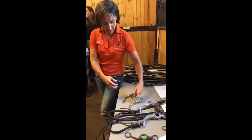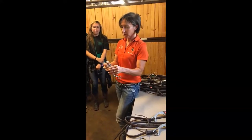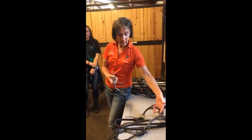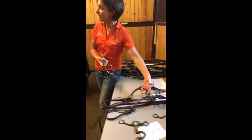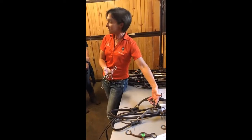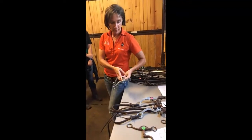Then we gave you two different types of bits here. So this one is correctional, a pretty big fat correctional. And then our low port bit here that is a straight mouthpiece. So between these two bits, what do we think is more severe? Yeah. Good job. You guys are doing well.